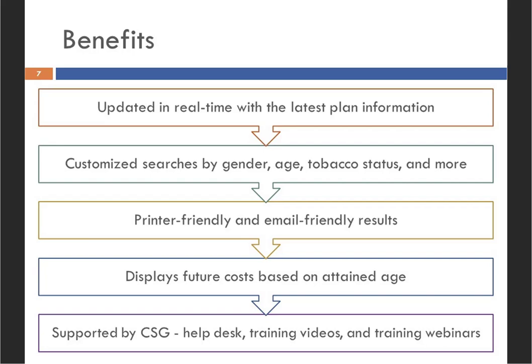So there are several benefits. We know that all states have Medigap information for Medicare eligible and Medicare enrolled persons and their caregivers and family members. A lot of the time it's going to be on paper, and I know a lot of time goes into updating and perfecting these documents. One of the great benefits of this tool is that it's online and it's updated in real time with the latest plan information. So you don't have to rely on paper materials that may have become outdated.